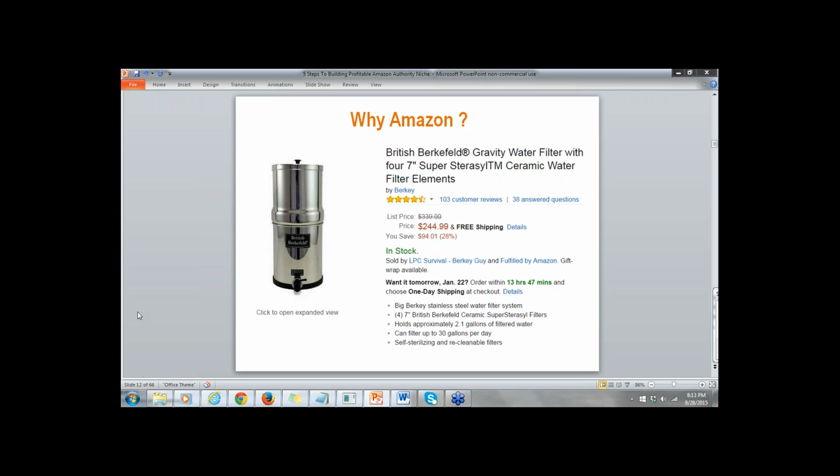And the reason I bring this up is because a lot of people say, well, why would I want to promote Amazon if their commission rate is so low? Well, I say 8% commission on $244 is 16 bucks. That's about the commission that you would get from a lot of information products as well. Plus, I will make a lot more of those $16 from the same amount of traffic because Amazon's conversion rate is a lot higher. Okay, does that make sense to you guys?